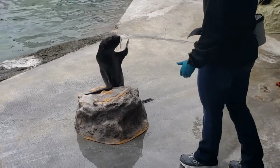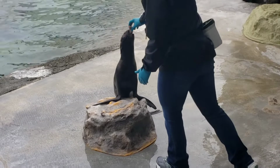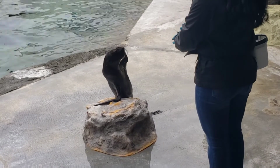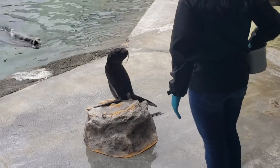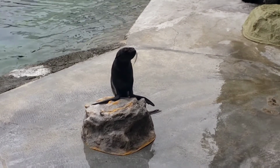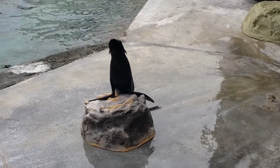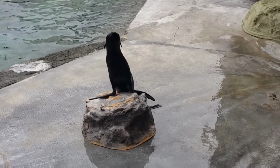150 pounds. She also has the same long front flippers. She has the external ear flaps. Good. But if you take a look at her back flippers, you'll notice they are much longer than the rest of her body. That's a northern fur seal trait. She also sounds different.